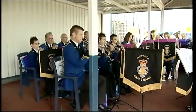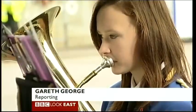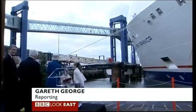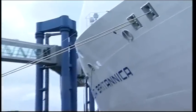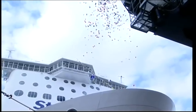A £200 million super ferry was officially named in Essex today, but its owner says it needs the economy to improve to recover its costs. The Stena Britannica and its sister ship, the Stena Hollandica, will carry passengers and freight between Essex and Holland. No outward signs of recession. The band played. The minister's wife named a second super ferry. But today's christening was overshadowed by the state of the economy, although Stena Line says economic confidence is coming back.